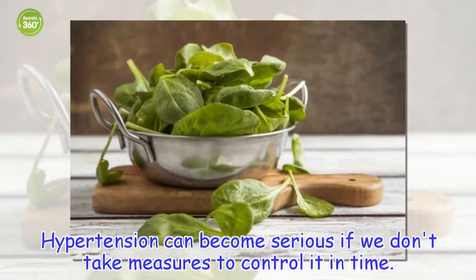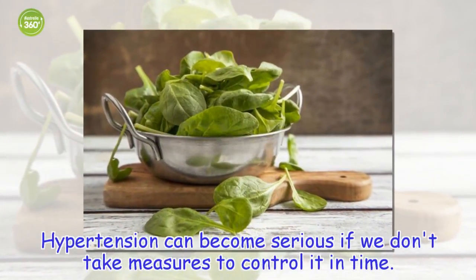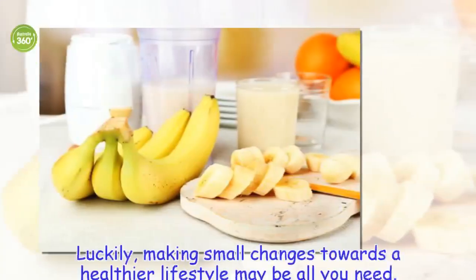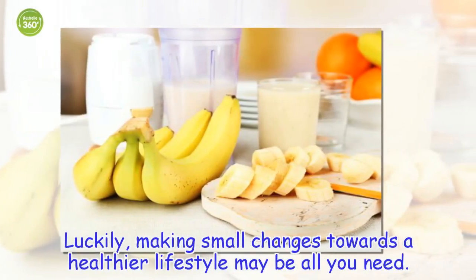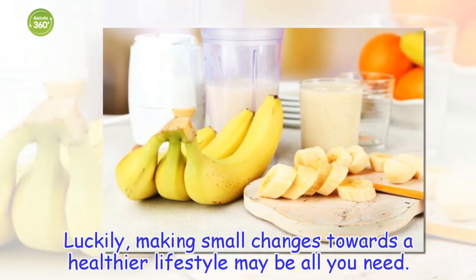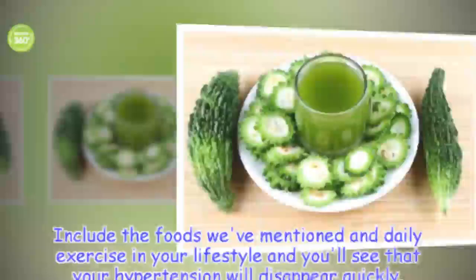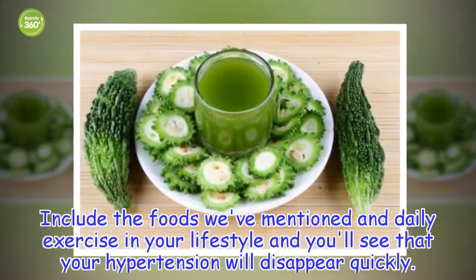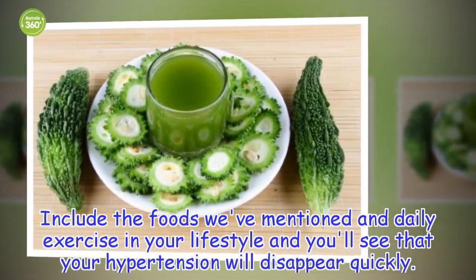Hypertension can become serious if we don't take measures to control it in time. Luckily, making small changes towards a healthier lifestyle may be all you need. Include the foods we've mentioned and daily exercise in your lifestyle and you'll see that your hypertension will disappear quickly.